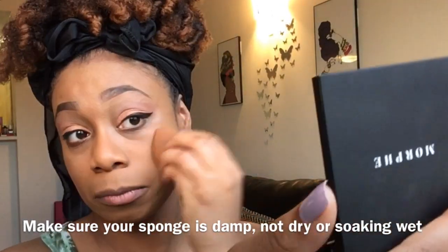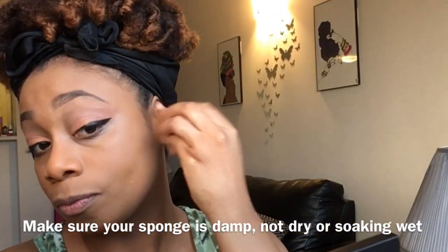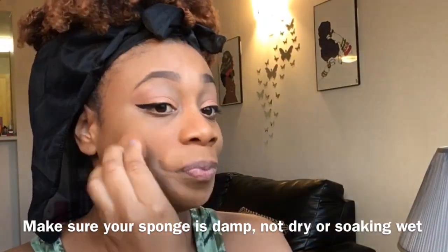Next, I'm taking a blending sponge. I got this from Real Techniques, but you can really get this anywhere if you don't want to buy the expensive one. And it just makes the foundation look a bit more flawless.